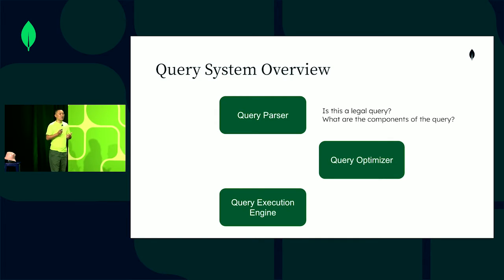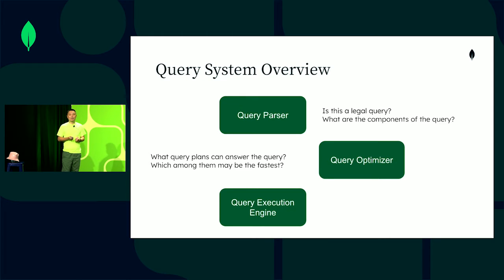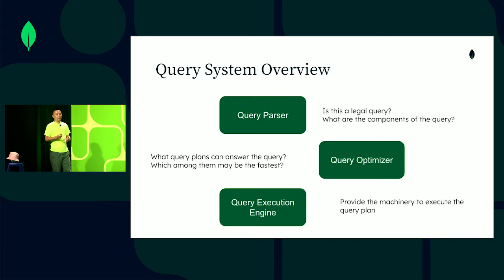The query parser is in charge of first validating the query to tell you if it is illegal or legal. So can we run it? And then it will tell the rest of the query engine what the key components of this query are, and pass this information down to the query optimizer. Then the query optimizer will look for the possible query plans that can answer this query, and choose the one which will possibly be the fastest query plan, and send that query plan to the execution engine. And the execution engine provides the mechanism to execute this query plan on top of the data, the documents in your collection, and then returns the result to the client application.